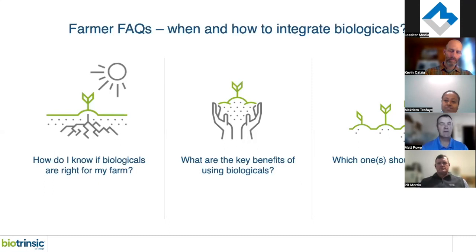And so going back to those farmer questions we often get: how do I know if a biological is right for my farm? I would say there are very few farms that wouldn't benefit from a biological product being applied. We're seeing, with our products, 75 to 80% win rates when we put these in the field. So the main thing is identifying the challenges you're dealing with, the limiting factor or factors in your corn, your soybeans, whatever that crop may be, and addressing that through a microbial.